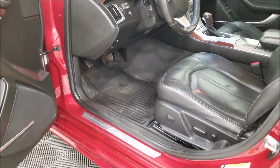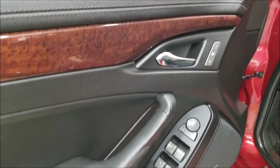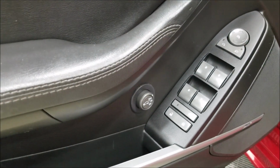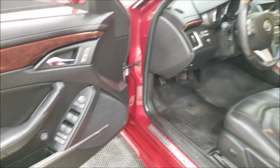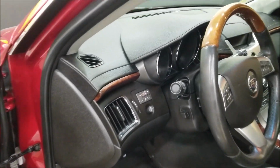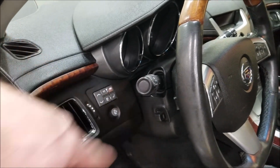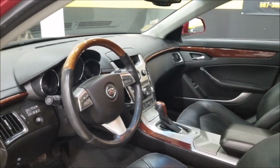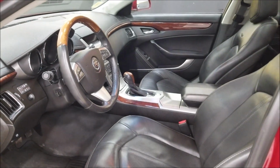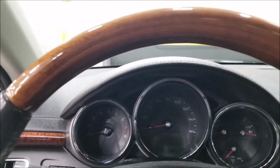As you can see, driver's power seat there. Of course, memory seating over here on the door, power windows. Again, there's for that power hatch, power locks, power mirrors, Bose stereo system, your driver information center control, power tilt telescopic wheel, center console, the automatic shifter. Let's go ahead and start this up.